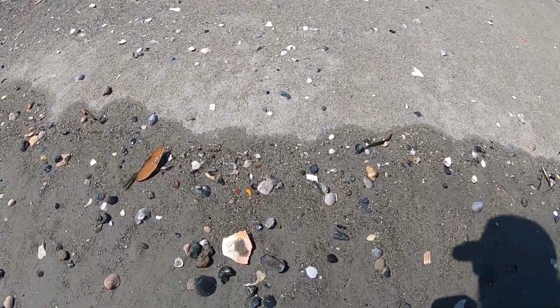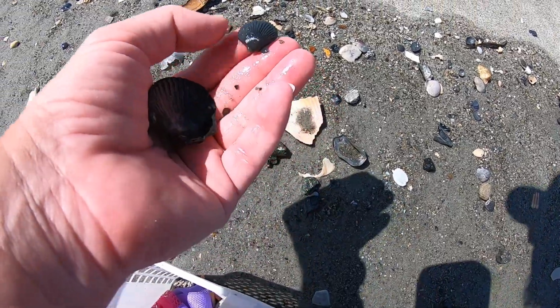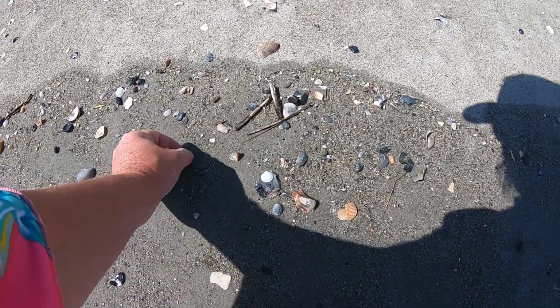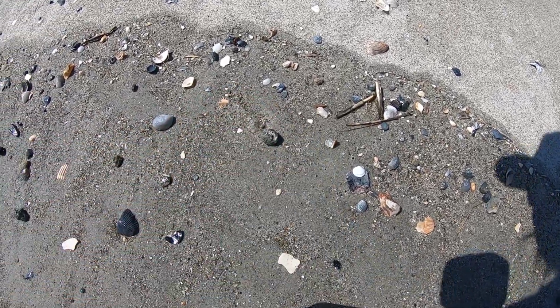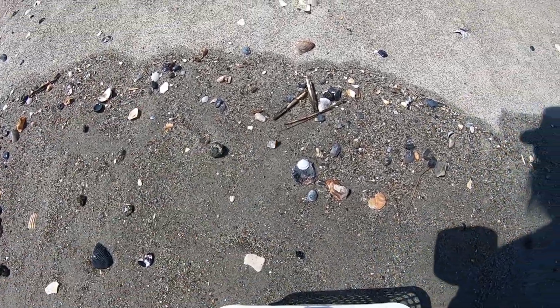So yes, for any of the non-believers, Holden is covered in seashells right now. I can't speak to how it normally is. It is April 2022. From what I understand, they stopped dredging about a week ago.